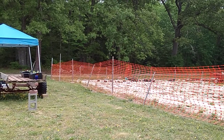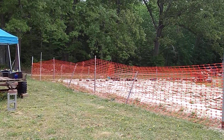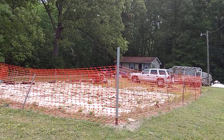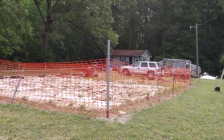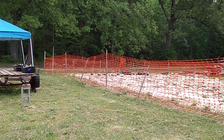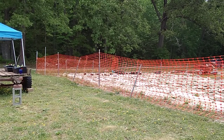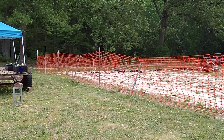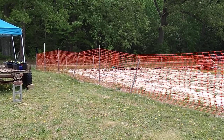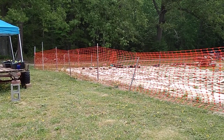And we'll pan over here to this. This is what I'm calling the pumpkin melon patch. If you see the flags out there, it might be difficult to see them, but they're spaced out about every 10 feet or so in a sort of a pattern. I've got pumpkins, I've got honeydew, I've got watermelons, and once my cantaloupes come up, I will have a couple of cantaloupes out there to cover this, to make it fertile soil for a good planting area next year.